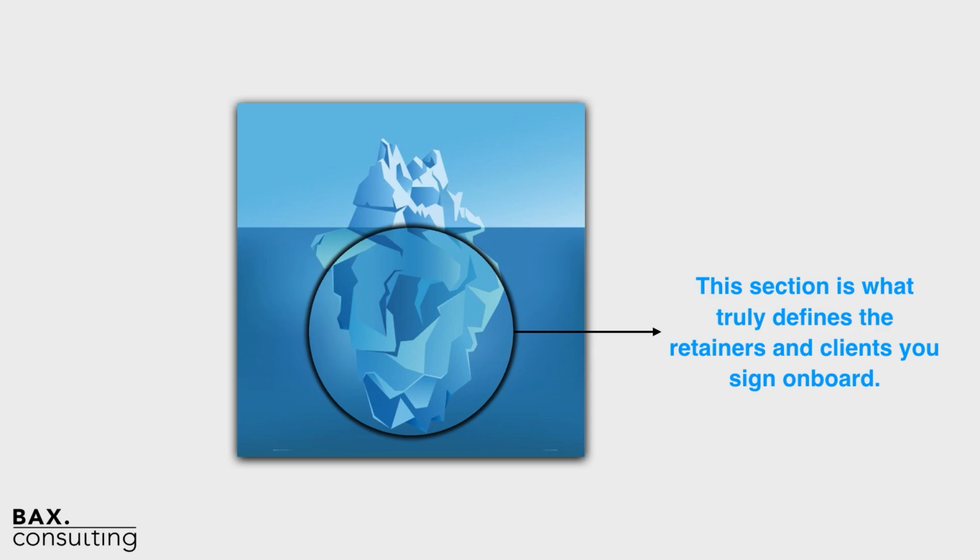This section is what truly defines the retainers and clients that you sign on board. This is why I'm able to get the clients that I get, the retainers that I get, the ROAS deals that I get and whatnot. It's because of this section right here.